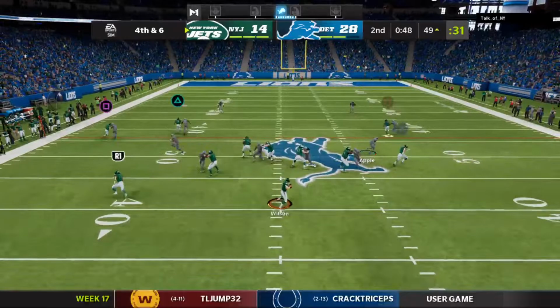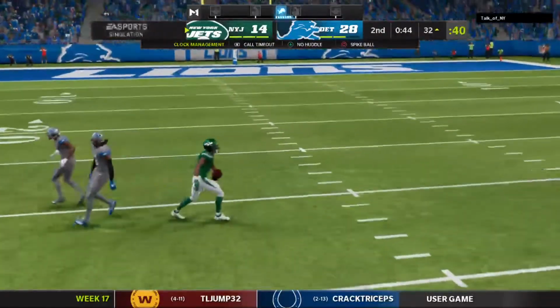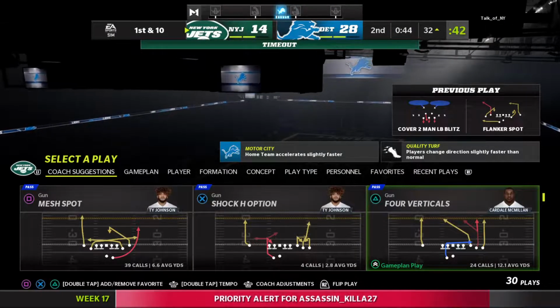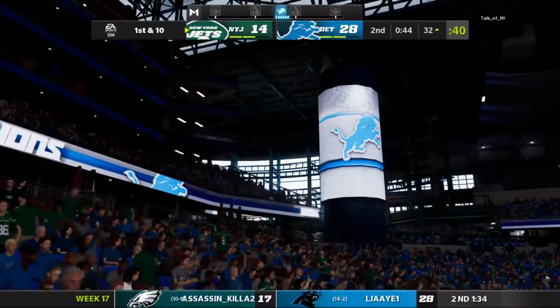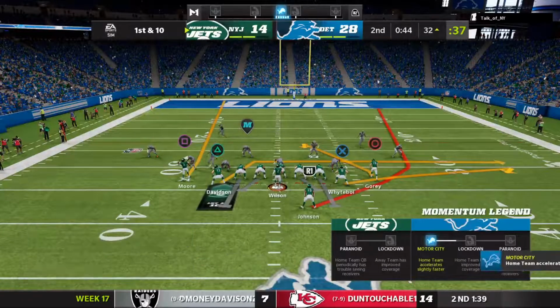They'll try and throw for it with Wilson. And this is caught. He hits Moore. The Jets are going to use the first of their timeouts as they'll stop it with just over 40 seconds to go in the first half. From the 32 now, here's 1st and 10.